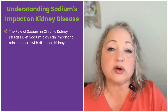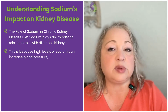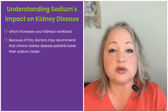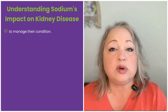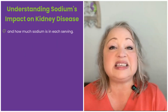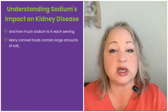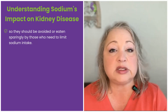The role of sodium in a CKD diet. Sodium plays an important role in people with diseased kidneys. This is because high levels of sodium can increase blood pressure, which increases your kidneys' workload. Because of this, doctors may recommend that CKD patients lower their sodium intake to manage their condition. When monitoring sodium levels for a CKD diet, it's important to consider what types of food you're eating and how much sodium is in each serving. Many canned foods contain large amounts of salt, and so they should be avoided or eaten sparingly by those who need to limit sodium intake.